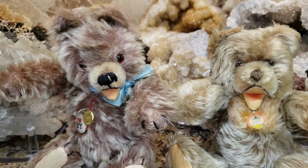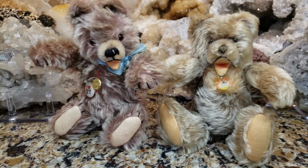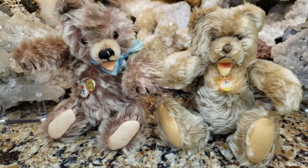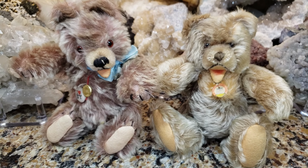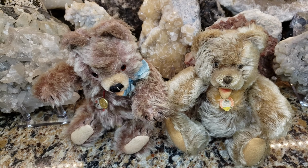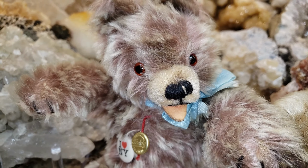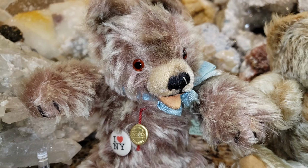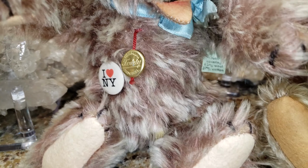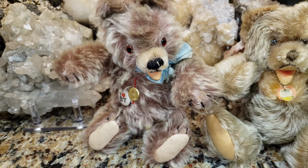And you can see here, these two are pretty much alike. It looks like Herman, the maker of the bear on the left, actually stole the design in a way. I mean, he didn't make it look identical, but you can see he pretty much copied it. But I do happen to like Herman bears. I think they're very cute. This one is really well made with beautiful, supple, shaggy mohair material, which is not cheap. Mohair is not a cheap fabric.